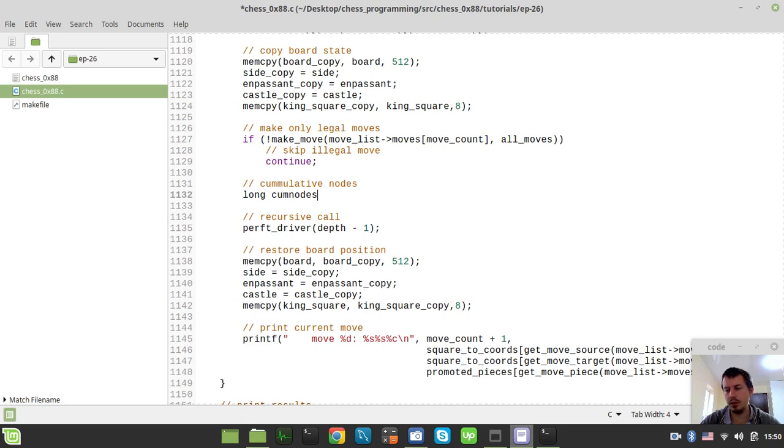I know cum nodes might sound a little bit funny and weird. I don't say what other words it sounds like, I guess you guess it on your own. But I just really like this variable name because I took this from the Blue Fever Software channel, his great chess engine programming in C series. So he did use this cum nodes variable name, and I love that. I fell in love with this variable name at first sight.